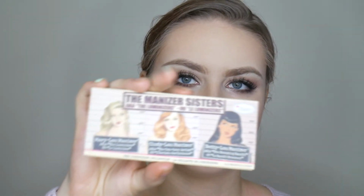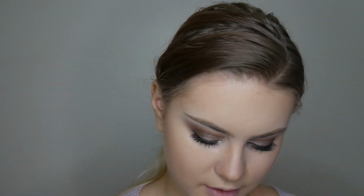Okay, and now that I have bronzed, I'm going to finish my base with some highlight, and for that I'm using my Luminizer Sisters palette from theBalm, and I'm going to use Mary-Lou Manizer. Remember, everyone used to be completely obsessed with this highlighter for such a long time. It was like a cult classic, and I do still absolutely adore this highlight. I love this highlight. It looks so natural and it's my favourite.